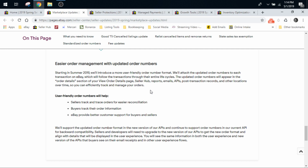Easier order management with updated order numbers. So starting in the summer of 2019, they're going to introduce a more user-friendly order number format. We'll attach the updated order numbers on each transaction on eBay, which will follow the transactions through their entire life cycles. The updated order numbers will appear in the order details section of your View Order Details page, Seller Hub, reports, emails, APIs, post-transaction records, and other locations over time, so you can efficiently track and manage your orders.